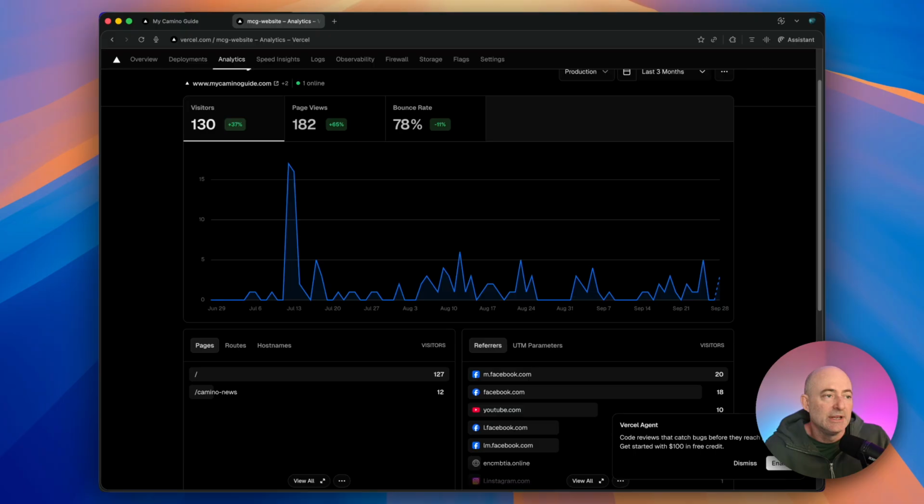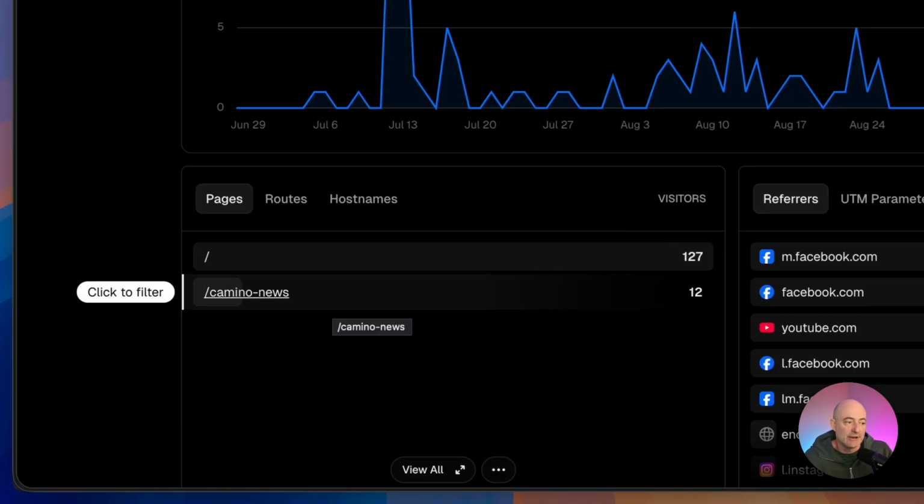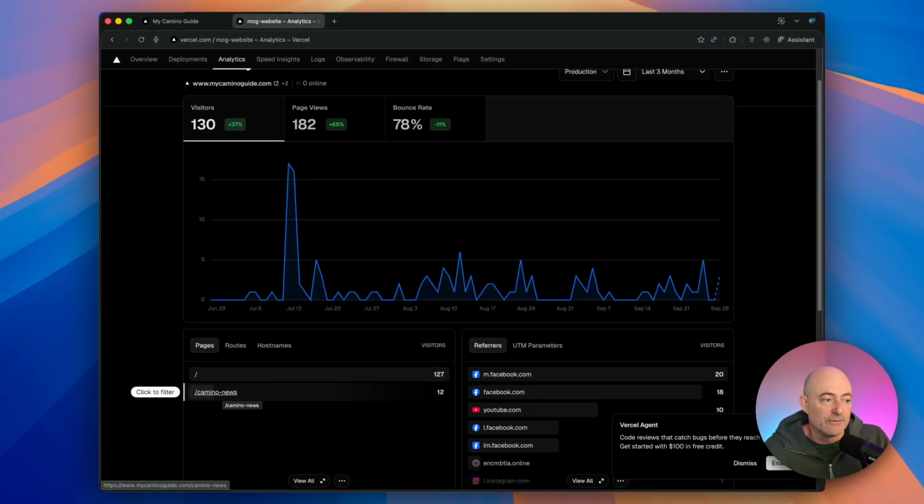Now, there's probably 2 reasons that is driving that traffic, and these are the things that I want to focus on and fix here. If I have a look at the traffic here, the majority of people come to the homepage, and then not enough people go check out Camino News. So the homepage is driving the majority of the traffic, but people don't find this news.